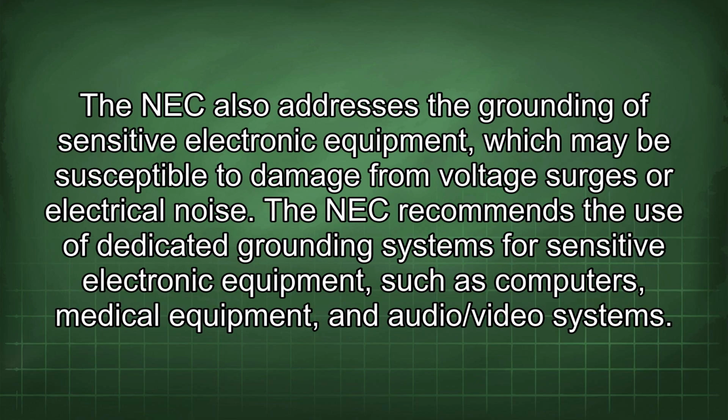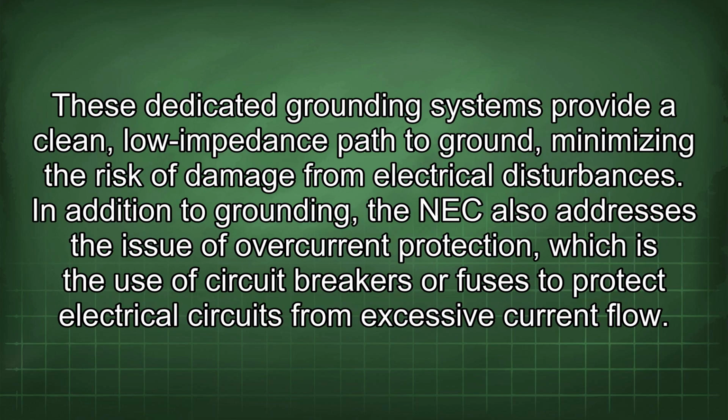The NEC also addresses the grounding of sensitive electronic equipment, which may be susceptible to damage from voltage surges or electrical noise. The NEC recommends the use of dedicated grounding systems for sensitive electronic equipment, such as computers, medical equipment, and audio/video systems. These dedicated grounding systems provide a clean, low-impedance path to ground, minimizing the risk of damage from electrical disturbances. In addition to grounding, the NEC also addresses the issue of overcurrent protection, which is the use of circuit breakers or fuses to protect electrical circuits from excessive current flow.